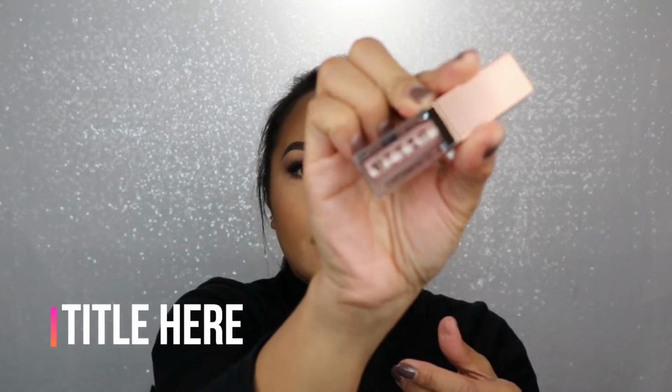Let's start with the Shimmer and Glow. So it looks just like this. The packaging looks nice, very sleek looking. I'll just go ahead and swatch it right here. It has more of a metallic shimmer, and it is wet when applied, but it will dry up later on. So that is Kitten, the shade Kitten.